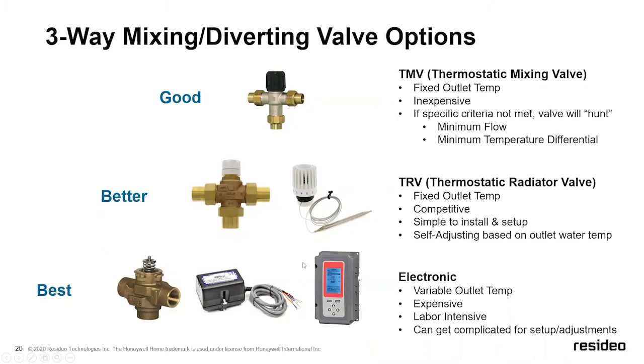So this is a nice option, higher end, costs a lot more money, takes more time to program, but really what I wanted to emphasize is we have a good, better, best solution for your systems, because a lot of hydronic jobs are custom, and I know that you as contractors have to vary your quotes based on the needs of the homeowner.